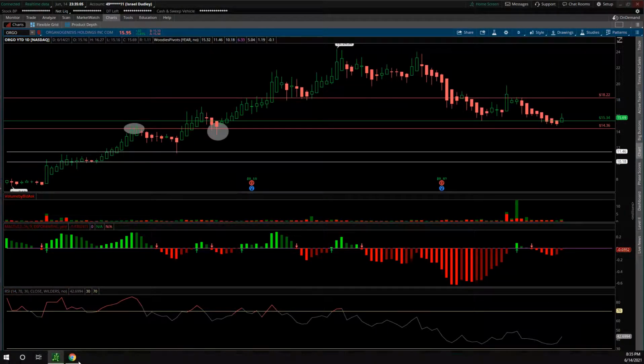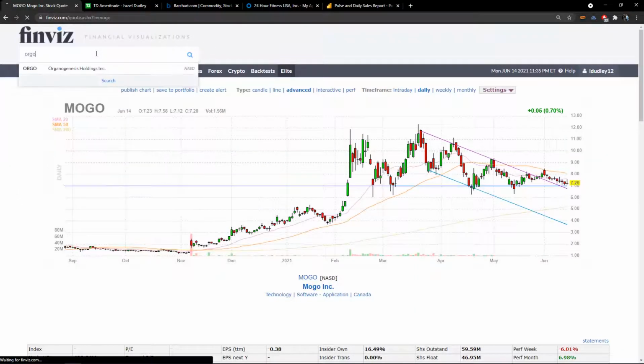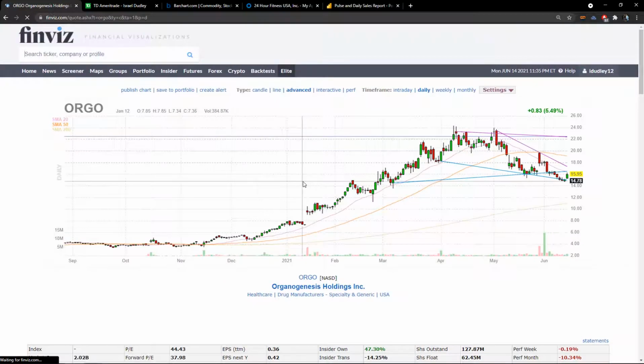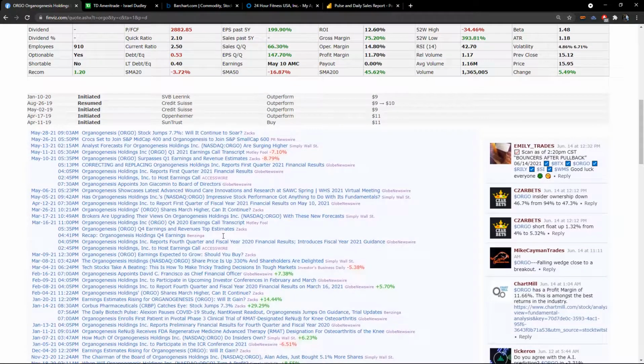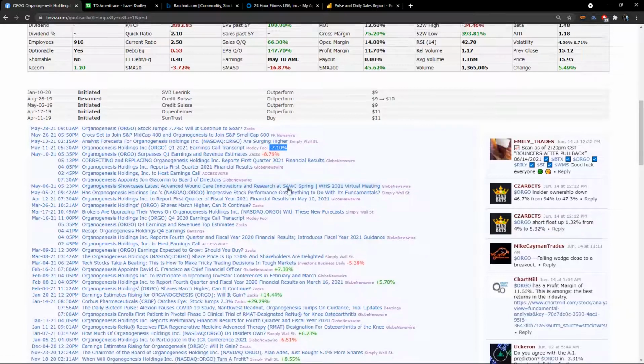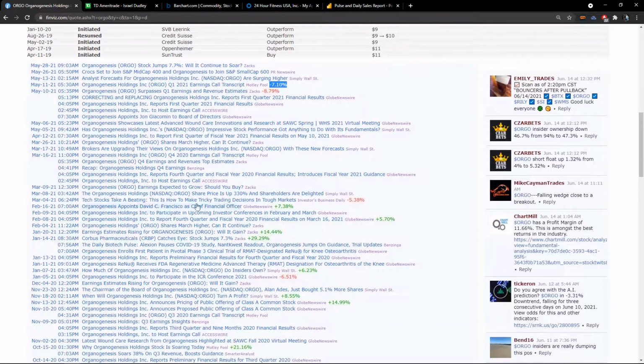So whenever something like that happens, when you get a big sell-off, I like to go straight to FinBiz to see if there's a reason for the sell-off. And you can find that in the news. Right here, anywhere where you see a big red number and a percentage sign is usually going to be an indication that something happened connected to that news report. So it looks like their earnings call in May wasn't that great. All right, so that's part of what caused the turnaround.